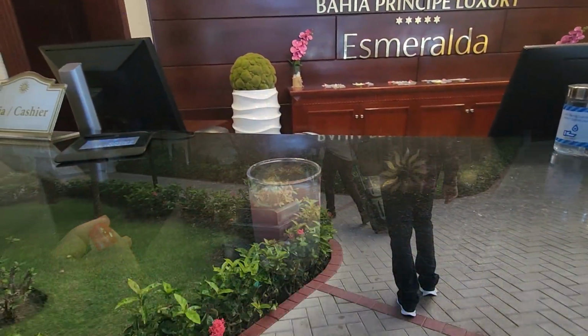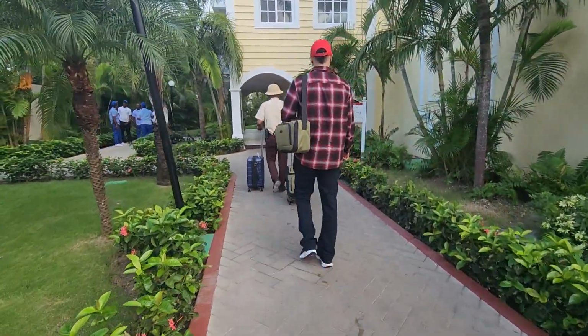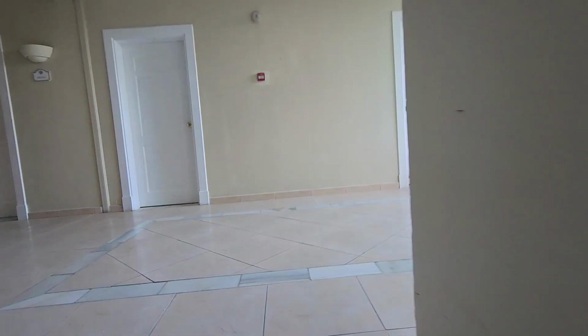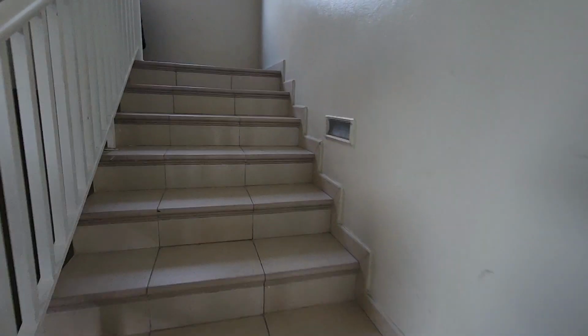After check-in, we were escorted to our room by the bellhop. We were booked in Villa 96 on the third floor. Guys, there are no elevators, so you have to take the stairs if you want to be on the second or third floor. And don't worry, from what I could see, the buildings only go up to 3 stories.